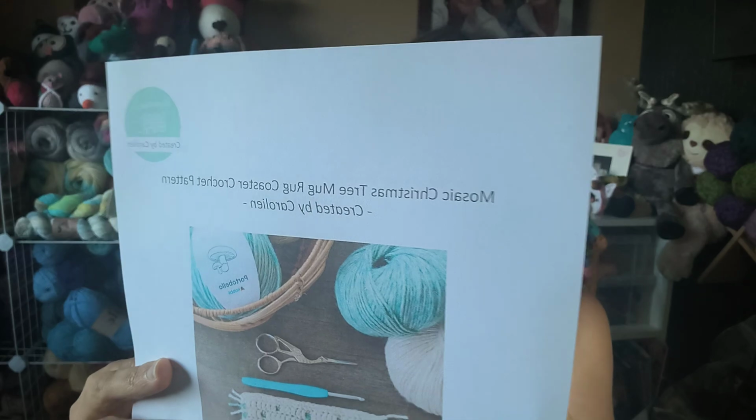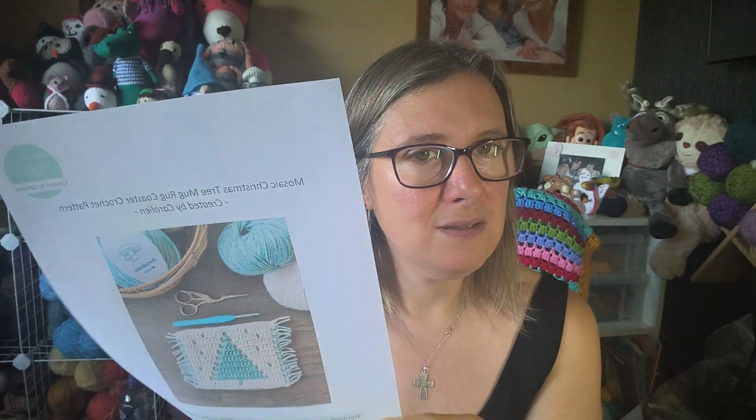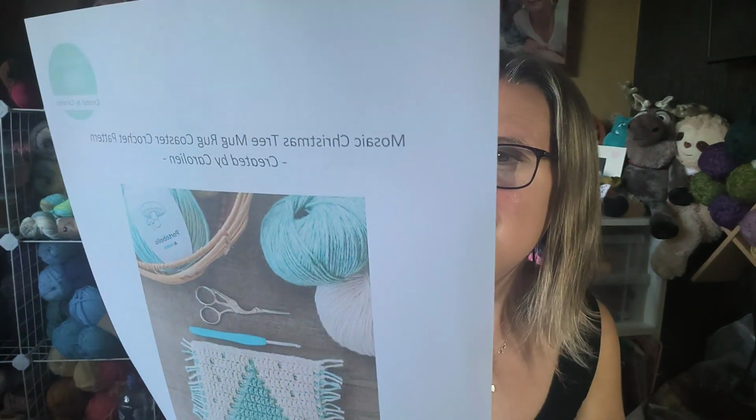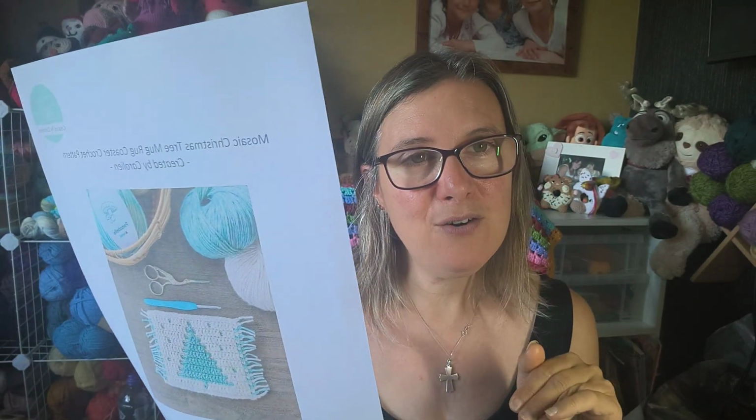And the pattern is about 6 pages long, I think, so not too much. I just think, oh, that's all right, there's only 3 pages, because I do it double-sided if I can. But it's all step by step. There's photos all the way along, and I've looked and I think, yes, of course I can do that. If you can do working in the back loop and the front, then you can do mosaic crochet. So don't let it stop you.